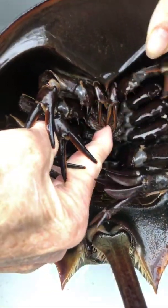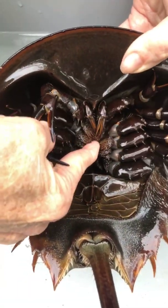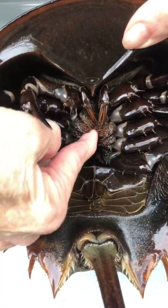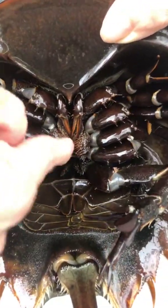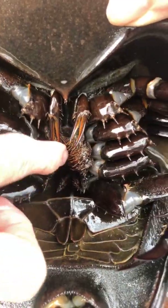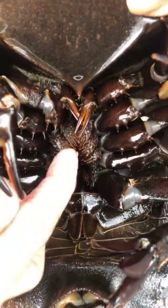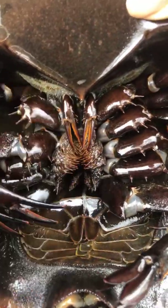have a real muscular structure around the esophagus that is referred to oftentimes as a gizzard. And it has hard parts that help it to crush and masticate or chew any of the food items that are too big for it to swallow otherwise. And then it's going to move that down on into the gut.